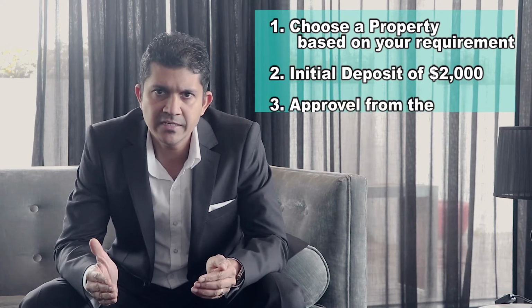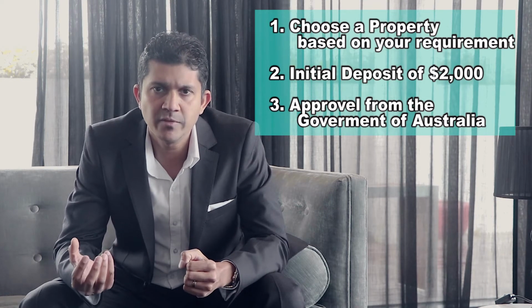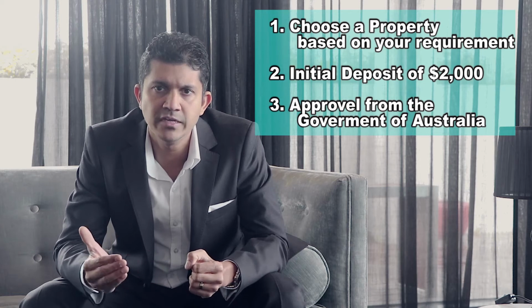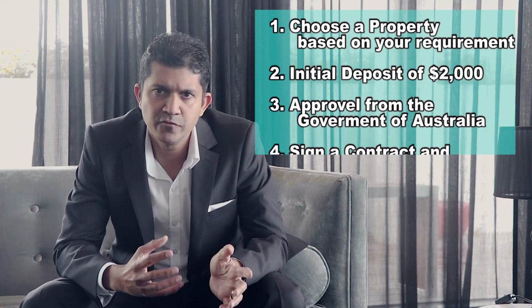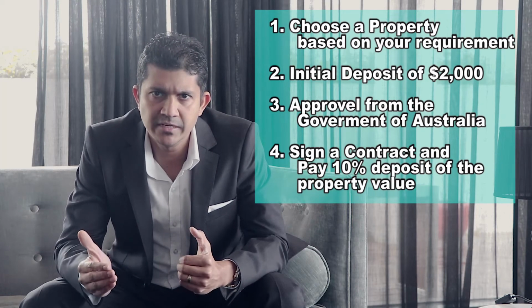Step number three is we will obtain an approval from the government for you to buy as a foreigner, and that is called Foreign Investment Review Board approval. Step number four is we sign the contract and then you pay a 10% deposit.